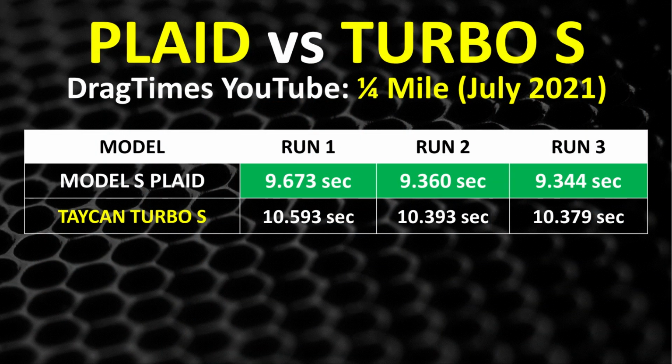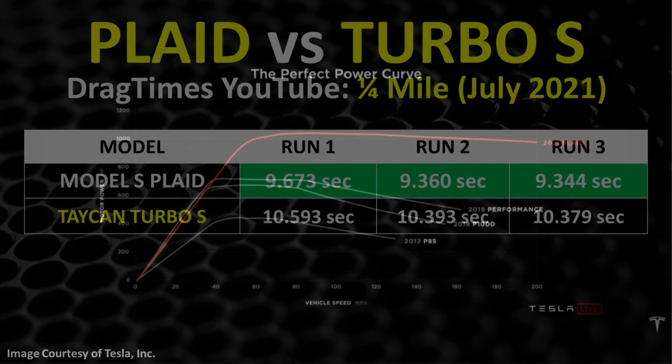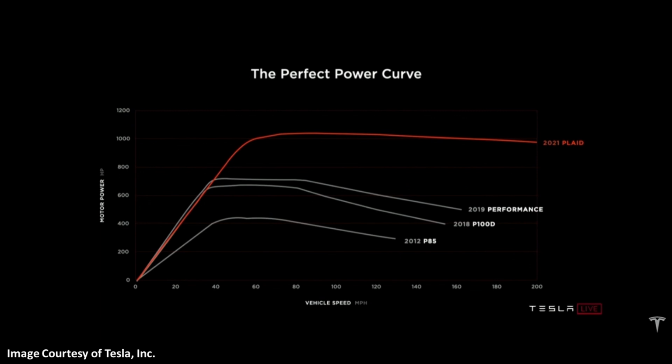So as it stands now, the Porsche Taycan Turbo S now has an edge on the Plaid Model S when it comes to track performance, but the Plaid Model S, once again, is still the clear leader by a large margin when it comes to straight line performance. This is thanks to the Plaid Model S's impressive carbon-wrapped tri-motor powertrain, which allows for a very impressive and constant power curve, even at higher speeds.